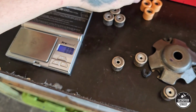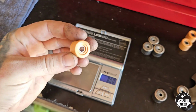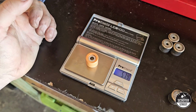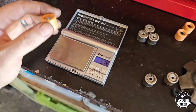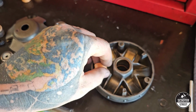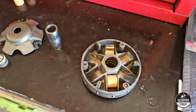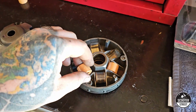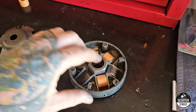So what I'm going to do, we found these are some old Leo Vince rollers, sorry. And these are around that 5.8, yep. So I'm going to do a 3 and 3 combination because I found that works really well with performance exhaust on most of the Piaggios. Because these factory rollers are actually still in really good condition.